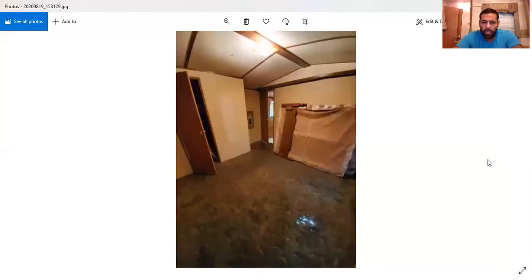Okay, same room. Now we're looking out towards the back. Here's the panel boxes I was showing you. Again, the carpet is nasty, but the ceiling looks good, the walls look good. Paint them up and we are good to go. Replace this carpet for sure.